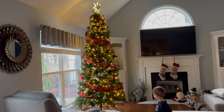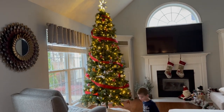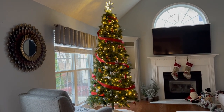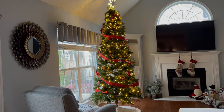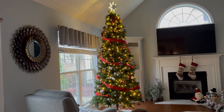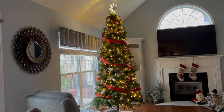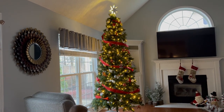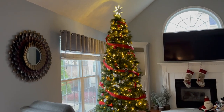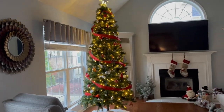But this is our new 9-foot tree. And it's got ornaments and this ribbon. Hindsight, I would have gotten 2 ribbons because one is just not enough. I know that for next year now. But we got the star on top. Anthony had to help me with that because it is heavy and it was not staying up. So I just wanted to show you guys the finished project.